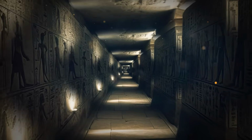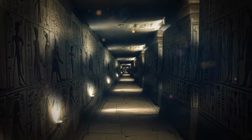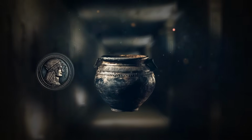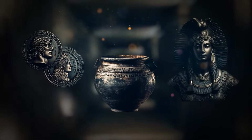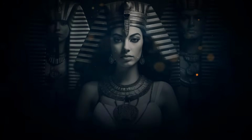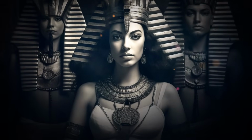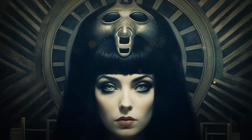Anyway, it's too early to say that Cleopatra is really buried there, but scientists have found many things in the tunnel that confirm this, including clay pots, dozens of coins with the image of Cleopatra and Alexander the Great, as well as a bust with the image of the Egyptian queen. Cleopatra is still one of the most popular personalities in Egypt, on an equal footing with Ramesses III and Tutankhamun. She inspired many films, paintings, and books, but what made her so popular? She became famous for her inconsistency.